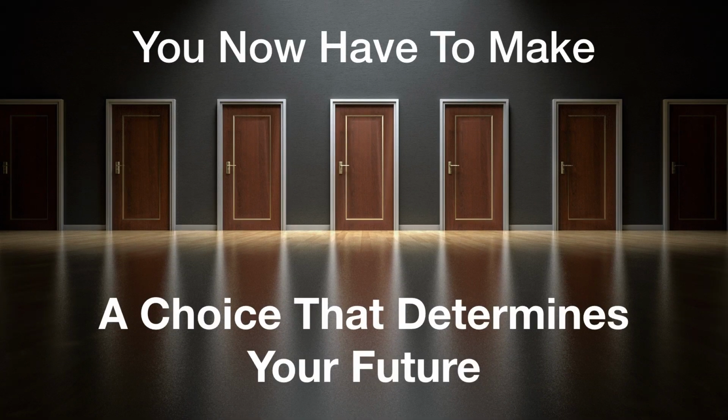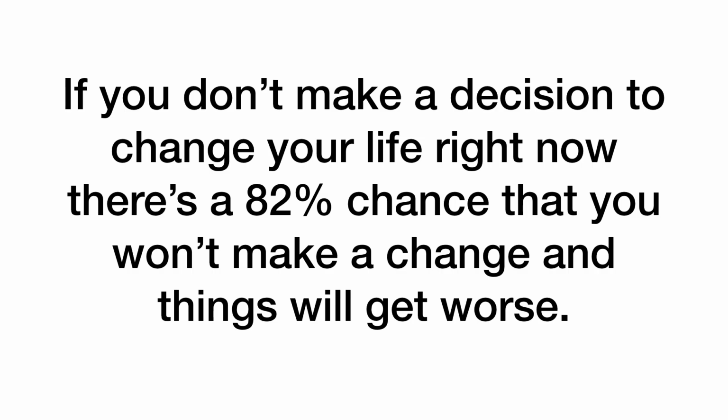And now you have a choice that determines your future. You have many different doors you can go down. You have many different paths. And something that I want to tell you right now is that if you don't make a decision right now in some way, shape, or form, and I'm going to show you a decision you can make in just a moment to change your life, there's an 82% chance that you won't make a change and things will get worse or they don't change at all.